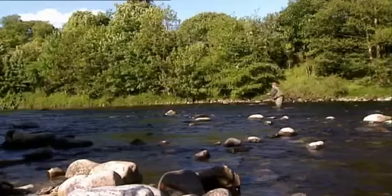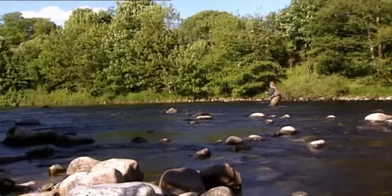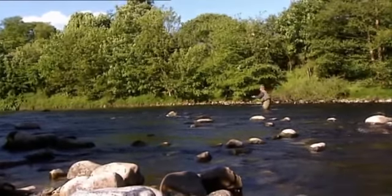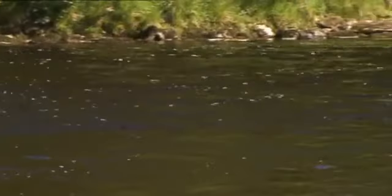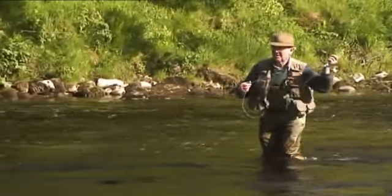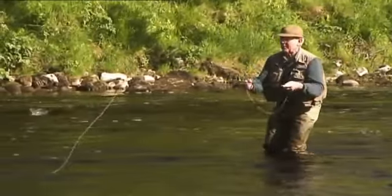The rod I'm using is 8.5 feet, but 8.5 feet to 9 feet. I wouldn't go much above 9 feet for classic nymphing. You don't want a rod that's heavy, because you've got to be making many, many, many casts through the day. And I've got a heptagenia down at the point and the baetis nymph on the dropper.